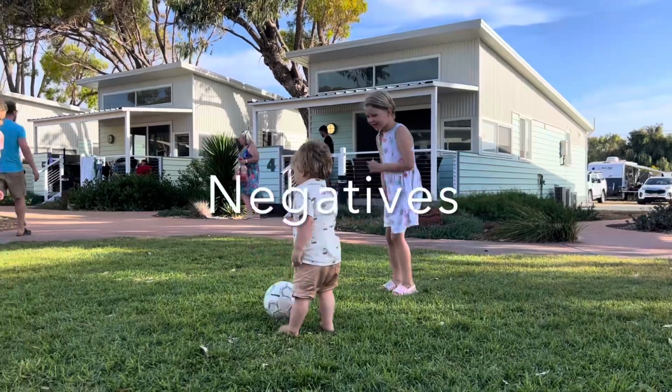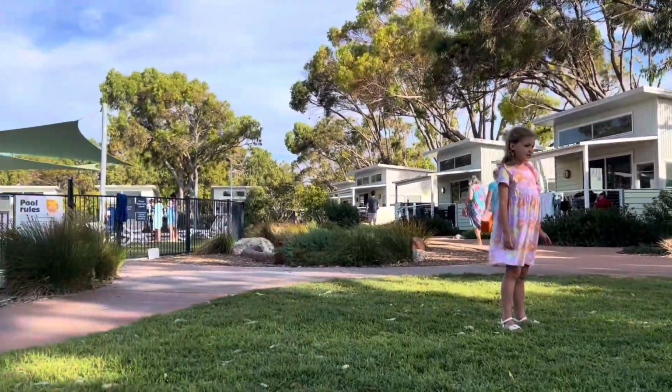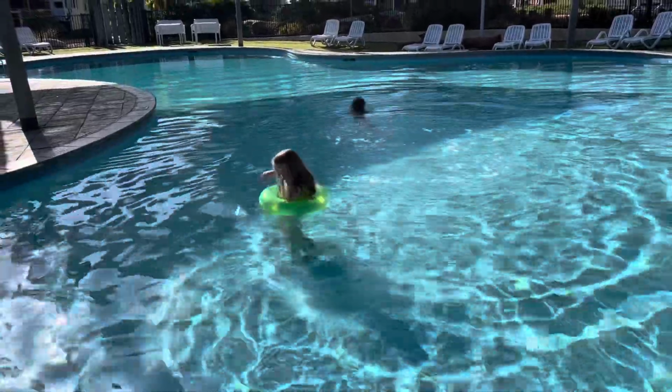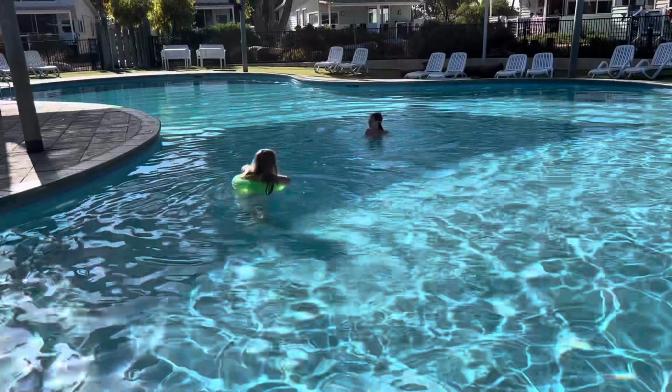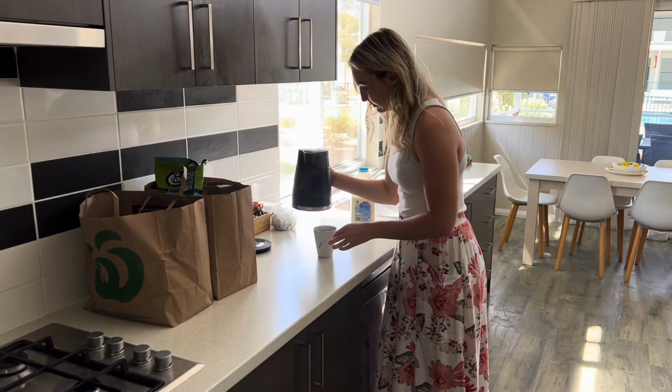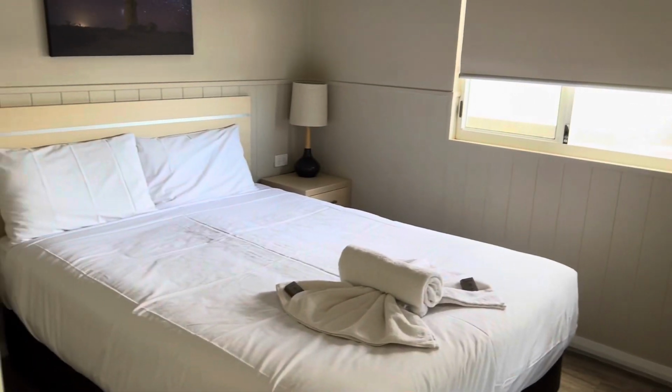Well, now it's time for the negatives of the accommodation. So my first one is that the customer service wasn't excellent in our experience. For example, check-in was supposed to be at 2, but they weren't ready then and we had to wait around for 45 minutes. Also, I rang up the day before to request a high chair for our room and they said, yep, sure, but then we arrived and there was no high chair, so that was annoying. I had to go off to find one myself.